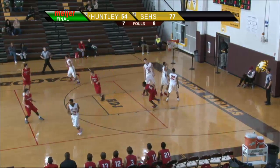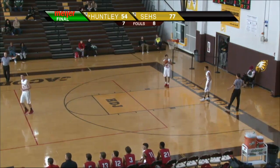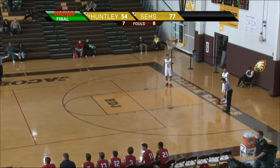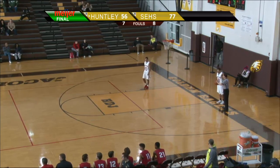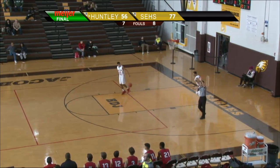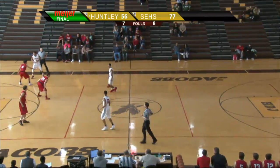Up floater, and that falls. Number 20 once again. And he's probably the first guy to score over Hankins this game. One of the few, that's for sure. Hankins does come out, as I thought they would take him out. Here comes Lynch.